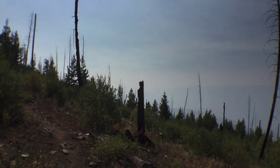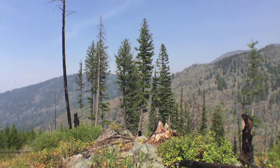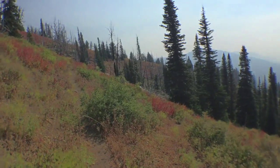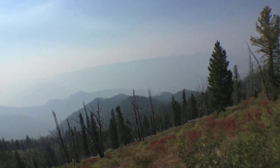Nice little climb, got my heart thumping. Rewarded with a beautiful view. Still obscured by a lot of smoke, but still see some mountains out there in the distance. Well, we've been steadily going uphill for the better part of an hour. Very much looking forward to some flats or some downs.